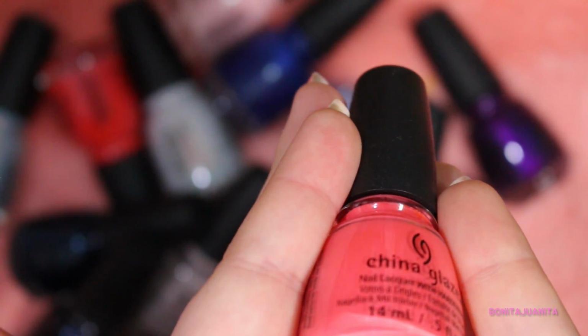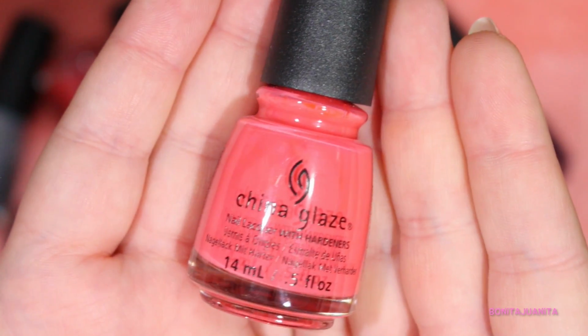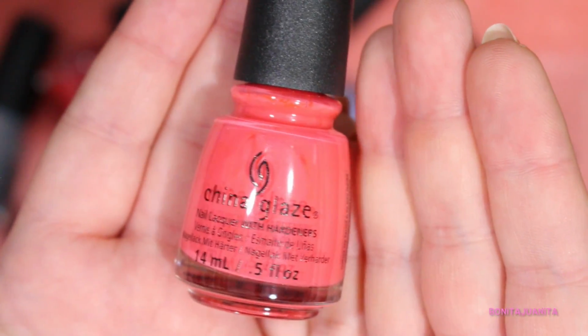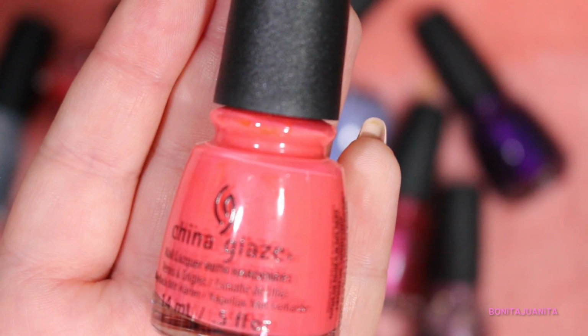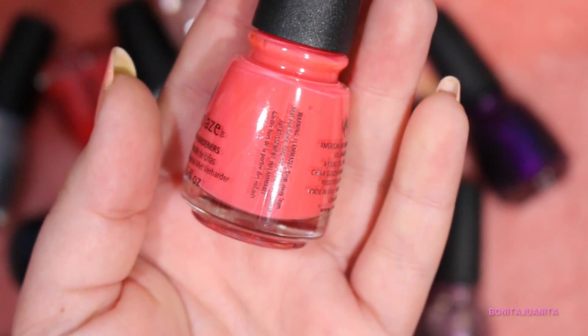This one is called Warm Wishes. Love it, love it, love it. It's this beautiful corally pink. Absolutely adore. It might be kind of close to something I already have. Let's check. It's a little bit lighter than what I have for color, so that's a good sign. So I'm gonna keep it.